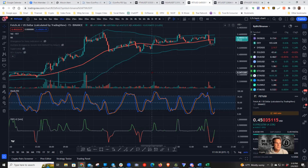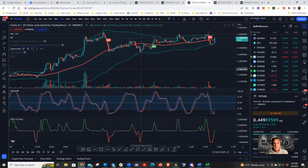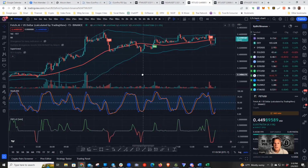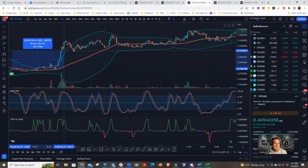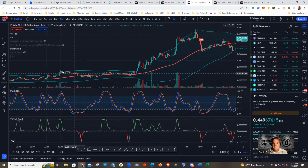So I'm over on the 15-minute chart, and there's a couple alerts I like to look at. In a trending market, I've been using the Supertrend lately. I've changed the ATR period from 10 to 5 to make it a little more sensitive. And it looks like it's been pretty good lately. Wow, this buy went on forever. On Thursday evening, over 20%. So that's a nice signal.